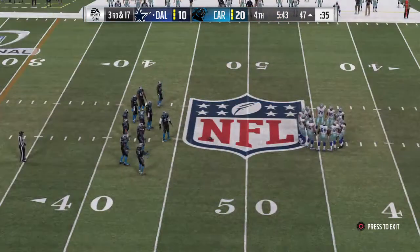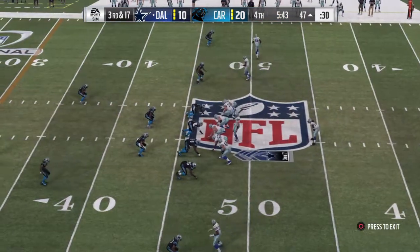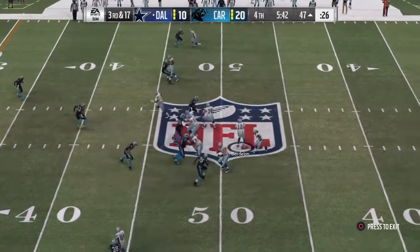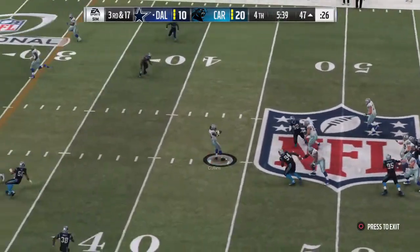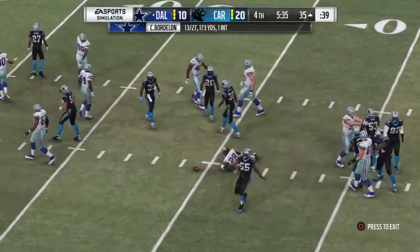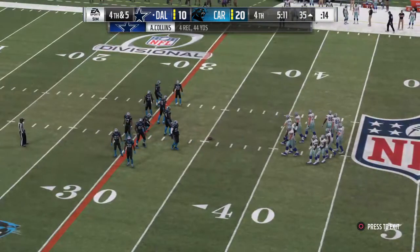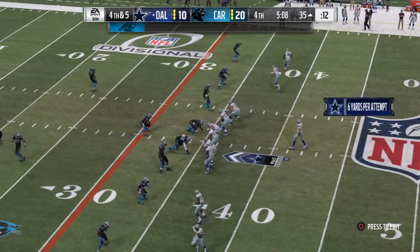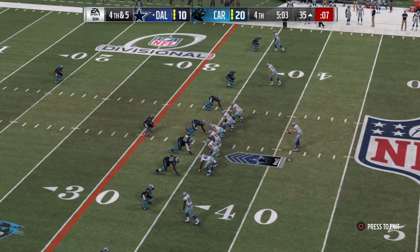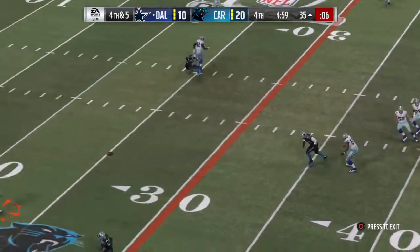And the hit jarred it loose. It's incomplete. Now on 3rd and long, they'll look to throw. Throwing for his running back, and he's got him complete. And he'll go down here at the 35-yard line. It'll be a gain of 12, but it will also lead to 4th down. As expected, they're going for it to keep the drive alive.